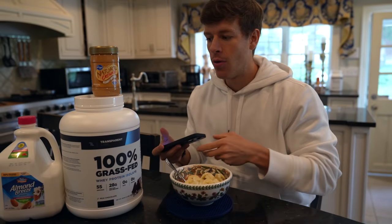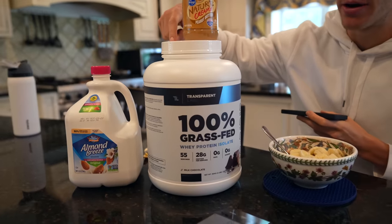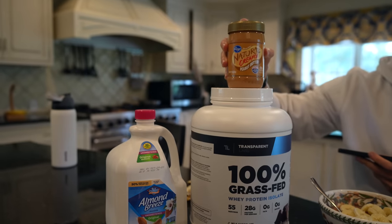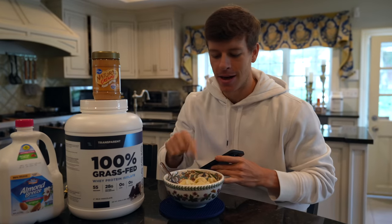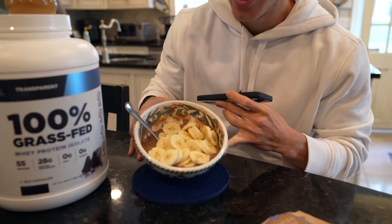Then we'll go ahead and take it out. We'll mix in our protein powder. So 1 scoop of Transparent Labs to get 28 grams of protein, a splash of unsweetened low calorie almond milk, as well as some peanut butter. And this is the natural peanut butter. Make sure it's just roasted peanuts and salt in there. And we have 1 banana cut up on top as well to make that delicious mixture right there.